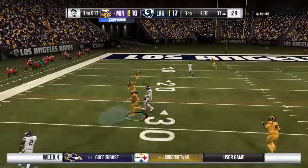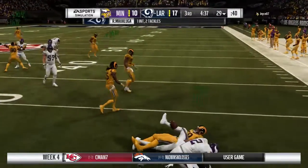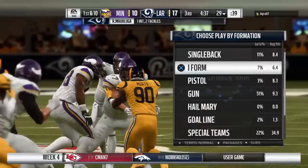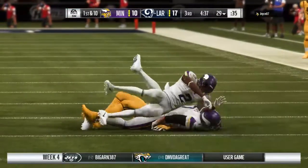Throwing is Mariota. And for a 3rd time tonight, he's intercepted. Picked off by the linebacker, RayNel24's. And they will take over at the 29-yard line.